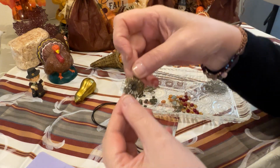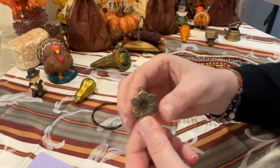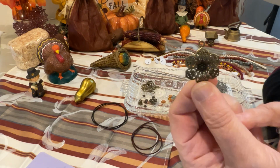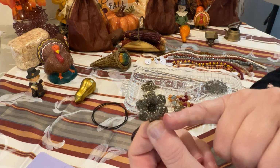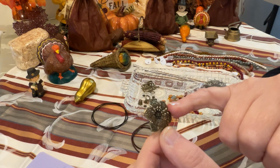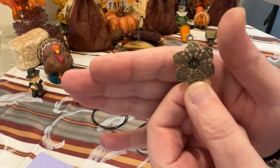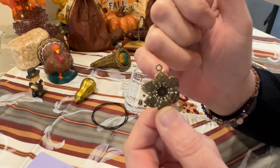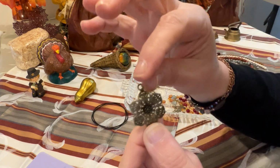And then we have 2 focals. So this is a really cute flower focal. It's kind of a filigree. It's really cute, like antique. I think it's 47 millimeter. There are a lot of holes behind it, I hope you can tell, so you could do some weaving if you wanted.